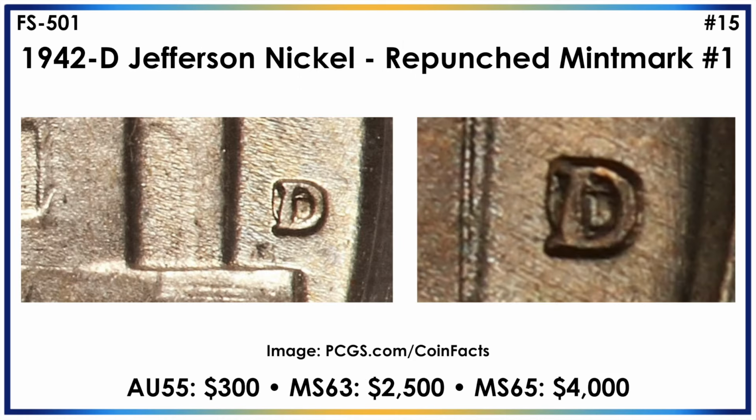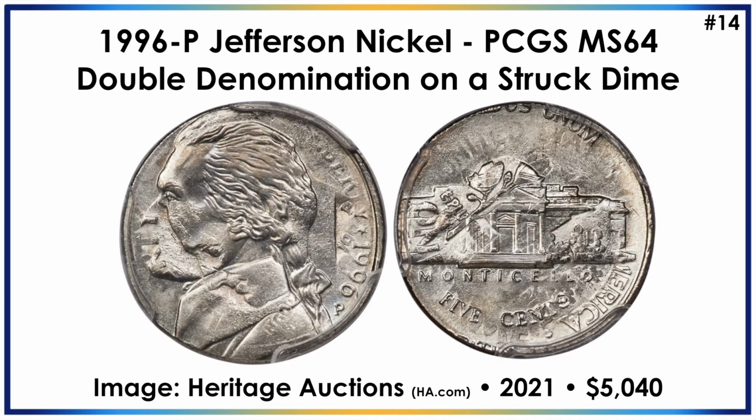This 1942D, a repunched but also 90-degree inverted mint mark, is pretty valuable and a fun one to look for. This is not a silver coin, but you can see the first D was punched at a 90-degree angle coming down, and then here's the regular Denver mint mark to the right of Monticello. Again, worth a few $100 to a few thousand depending on the condition. You can also look for already graded coins, that sort of thing.